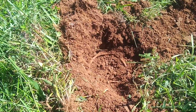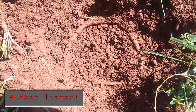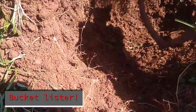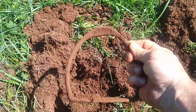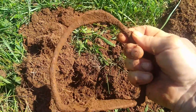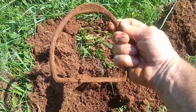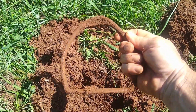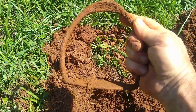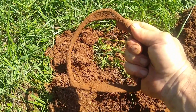Alright, y'all, you're not going to believe this, but man, I got a really good signal down here. And do you see it? I just brushed the dirt off of it. But yeah, baby, that's the second stirrup that I've dug off this property. How cool is that? I am so excited. Just another reason why I love this great hobby, man. You just never know what you're going to find out here. Alrighty. I'm pretty excited. We'll catch you on the next hole.